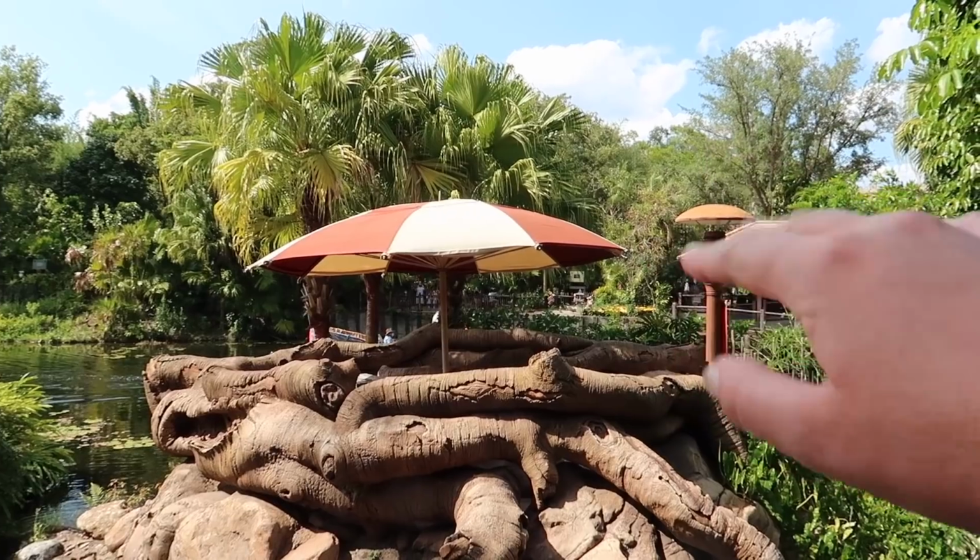Tough, get it? There's Timon and Pumbaa going by. Another flotilla. That was a lot of fun. I can see why people love it so much. There's cool animatronics, cool effects. Things are squirting at ya.